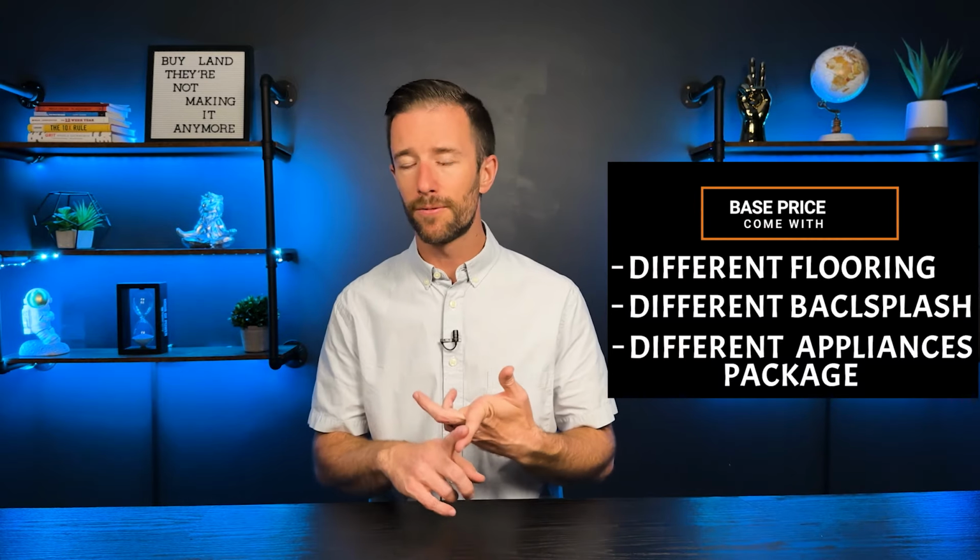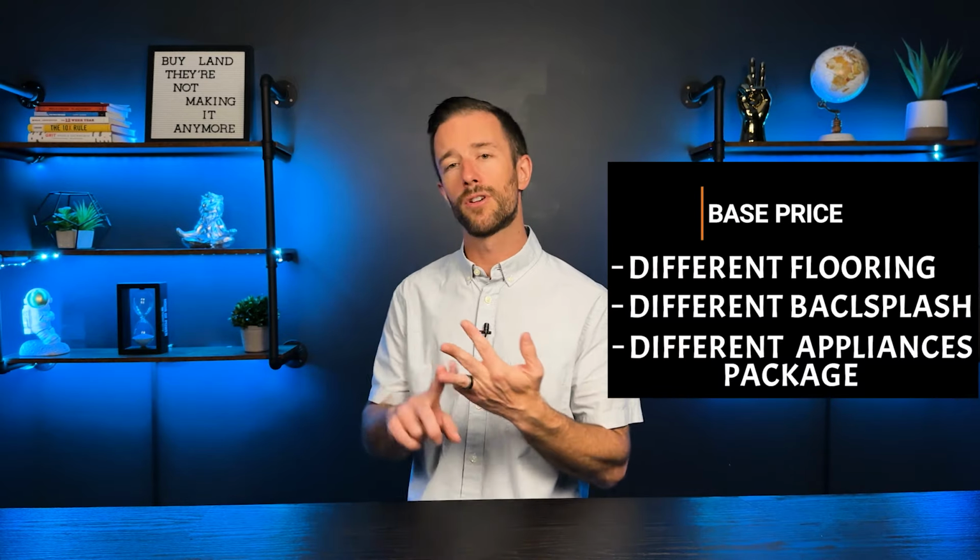Again, keep in mind the base price comes with a different flooring, a different backsplash, different appliance packages. There's all sorts of upgrades that are built in there, and it's going to depend a bit on each specific floor plan. So when we tour those homes with you, we walk through and point out each of those features that are an actual upgrade. And when it comes to actually making that purchase, you'll basically walk through with the sales process exactly what upgrades you want.